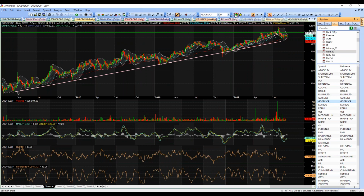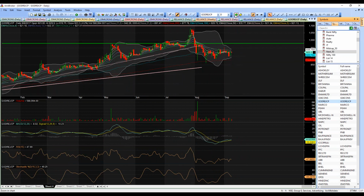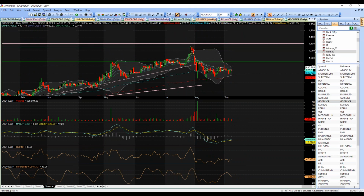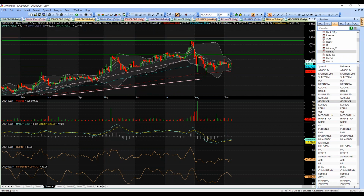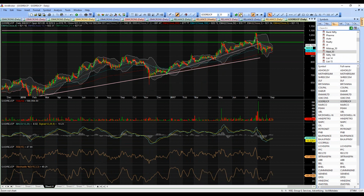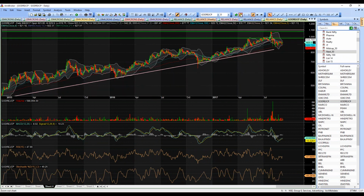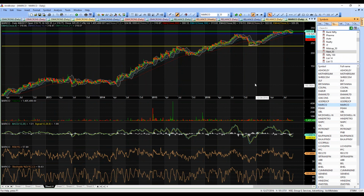Godrej Consumer Products. So I would probably wait and watch on this. There's definitely buying, but there's also some sort of hesitation going on. Not sure what that is all about. All right, so some split happened. This was a 1,700 rupee stock, and now it is 900. Yeah, looks like a split or a bonus. All right. Nothing compelling. Other FMCG stocks were much better in terms of technical setups.